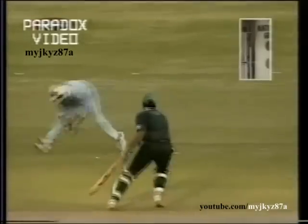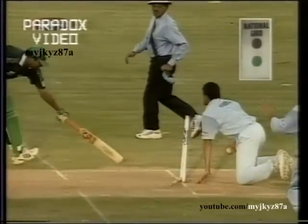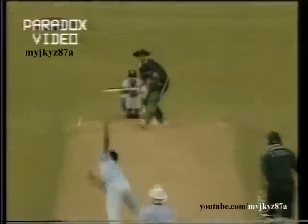Let's have a look. Well, eventually there's a run out, and who's involved but Inzamam? He's got to be out. Look, he's out by miles. Back to the bad old habits. But who can complain really with a fabulous 91?